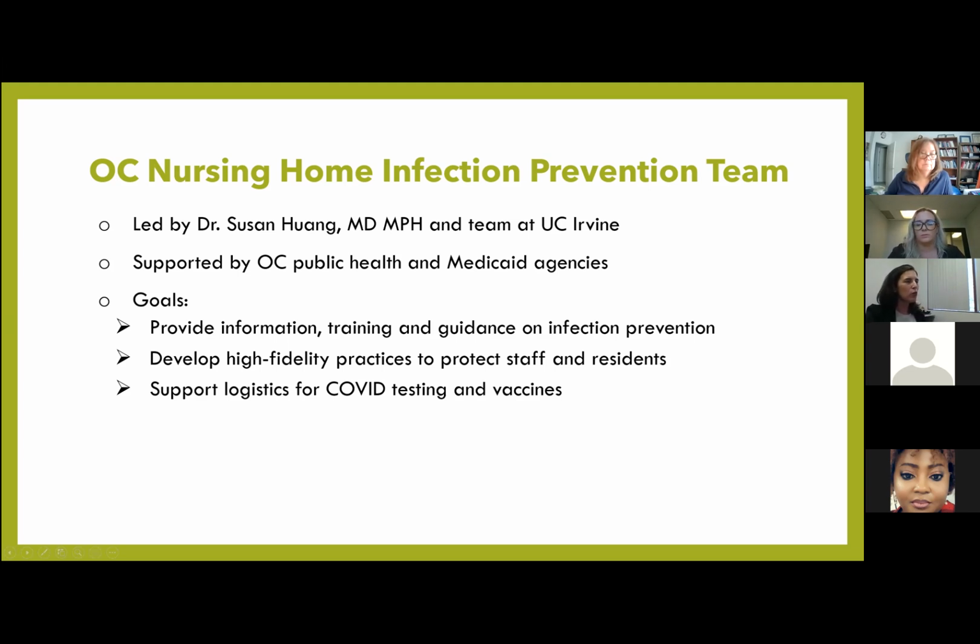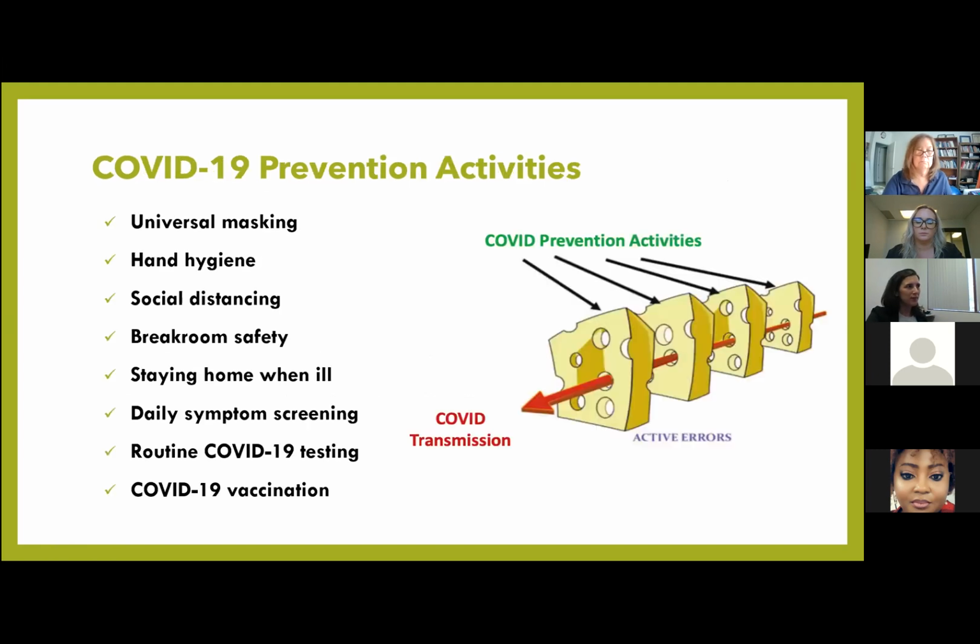And together, our goal was, 1, to provide information and to support that with training and guidance when it comes to infection prevention. And really, guidance is one thing, but we really wanted to help make sure that it was being implemented in a high fidelity way. So we could have the best textbook written, but really making sure that nursing homes have the tools to do it well. We also supported with some of the logistics when it came to COVID testing, and more recently with vaccines as those became available for long-term care in December. So I'm going to highlight a few things from this project.